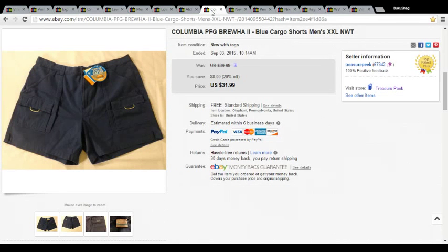Okay, the next thing is the Columbia shorts. These always sell well too. Anything Columbia, the PFG, it's a good seller. This I got at a church sale. I paid $2 for it, and it sold for $31.99.